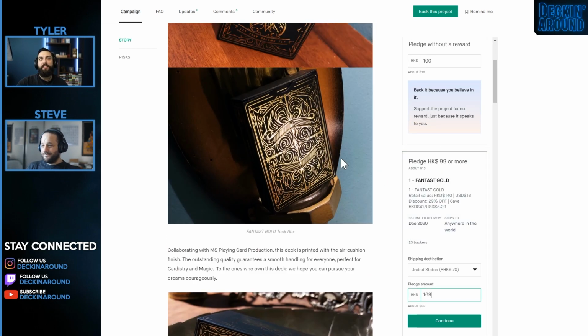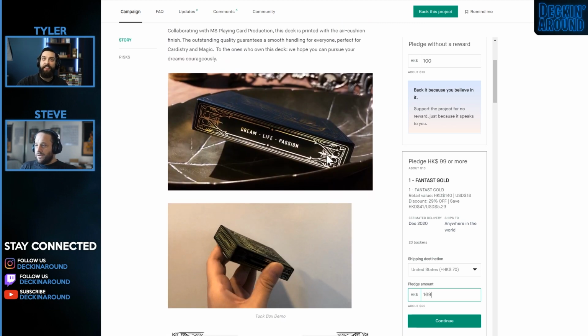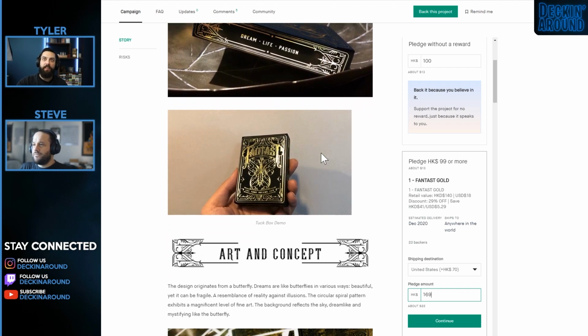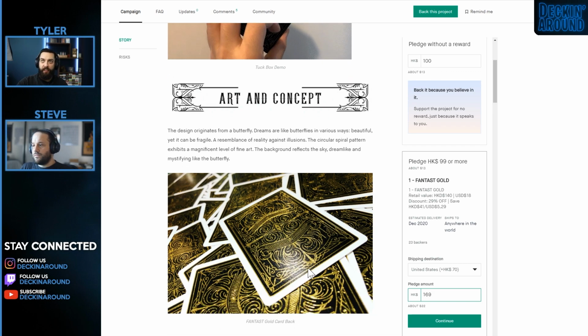Oof, $22 shipped. A little high in spite of being foiled on the outside. Again, that 20 to 23 is the range. 22 hits it a little high, maybe even up to 25. But it's full foil, though. So here's the thing: is that foil? Totally foil.